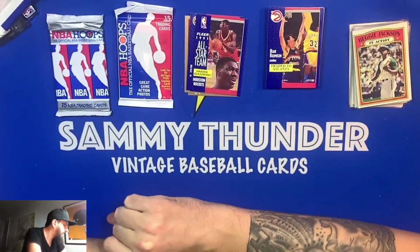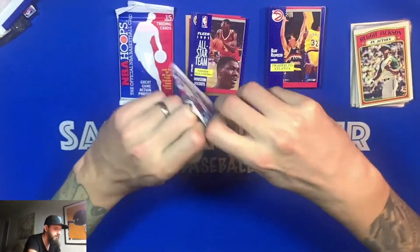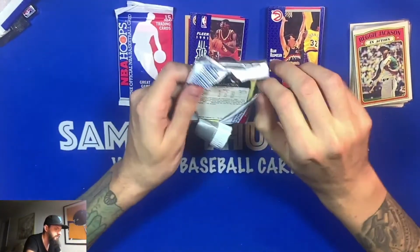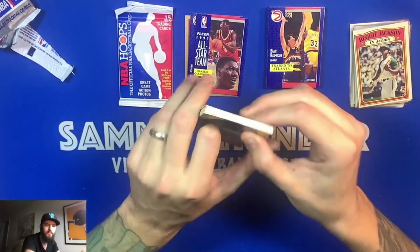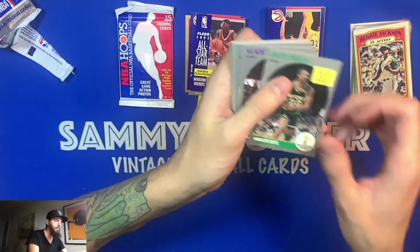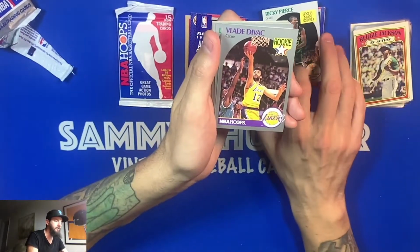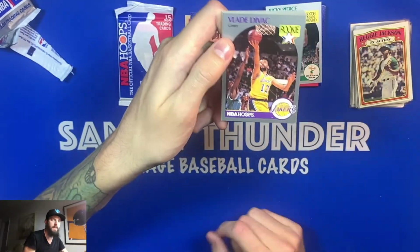Moving right along, we'll do the 1990 NBA Hoops. Let's find a Jordan. That'd be kind of sweet. We got Ricky Pierce, who won the Sixth Man Award the year prior. Ah, nice. A Vlade Divac rookie card. That's always special.